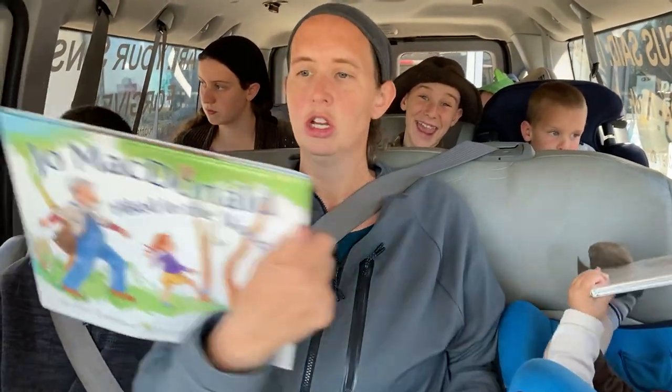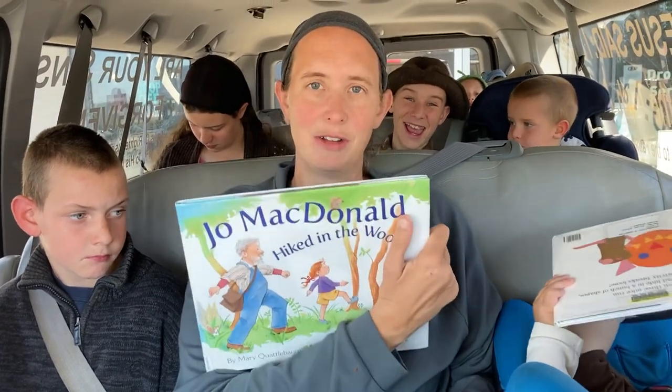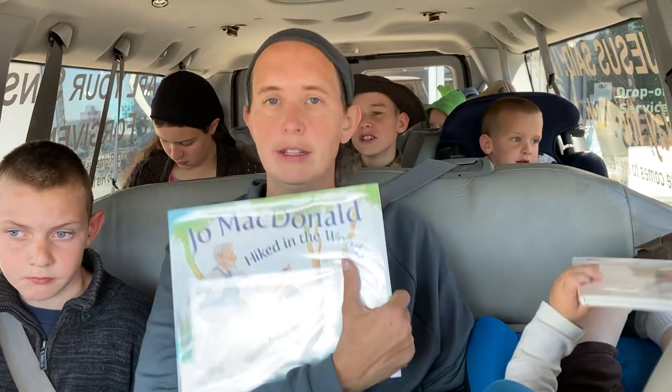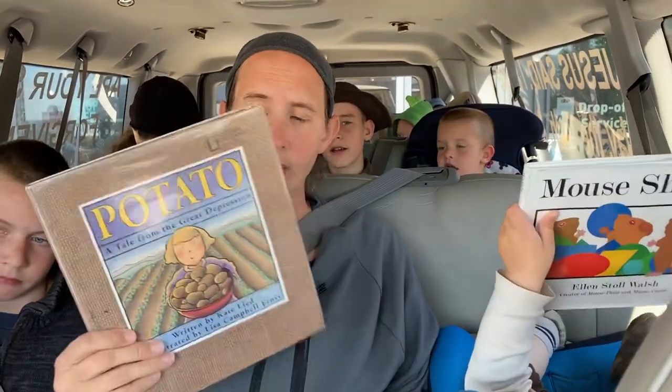Old MacDonald's granddaughter, Joe McDonald, goes to the forest and she finds animals. It's the song, but Joe McDonald is his granddaughter, going through there.